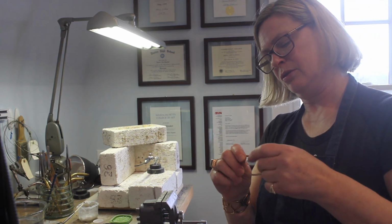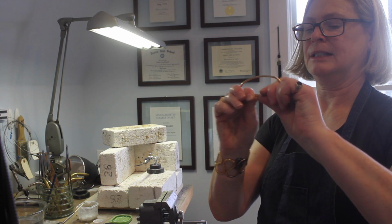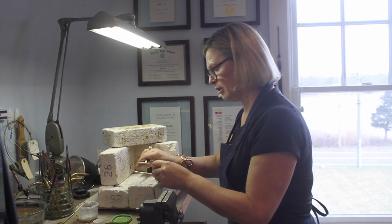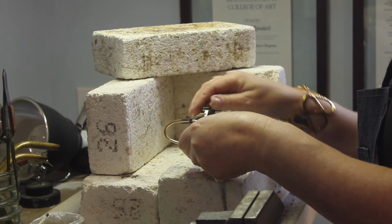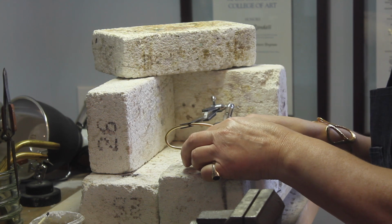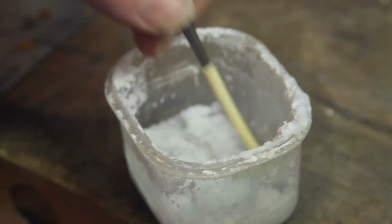And what you want to do is have the ends meet, so that when you solder it, they're not going to move. You want them to meet nicely, like that. And then I'm going to put it here on my third hand, as it's called, which basically just holds it for you while you're soldering. And you want this to be level because gravity is solder's friend. Solder will flow to the lowest point.